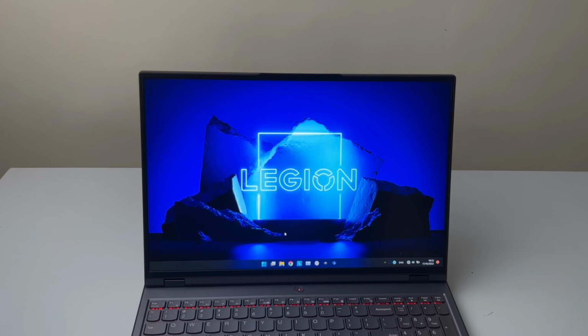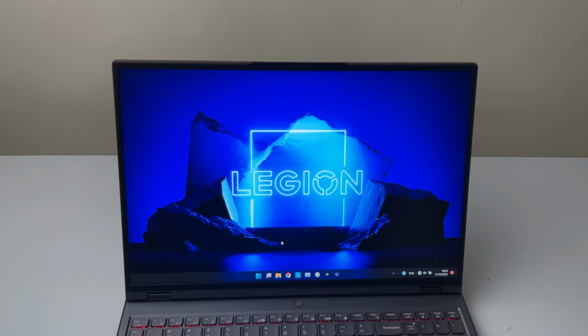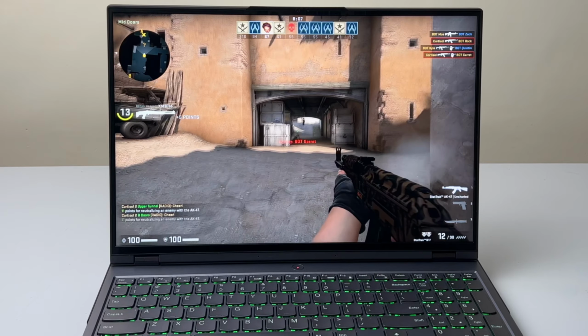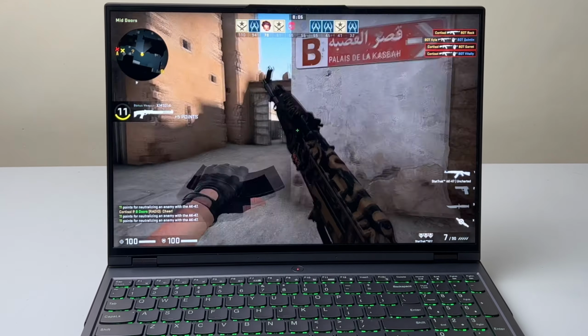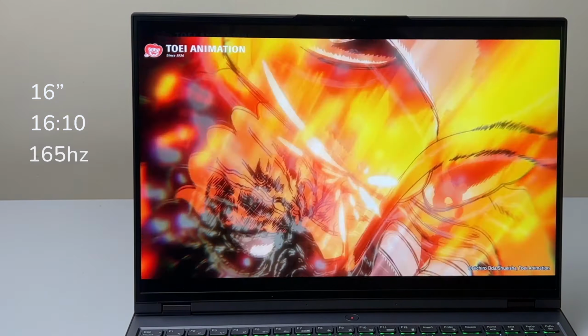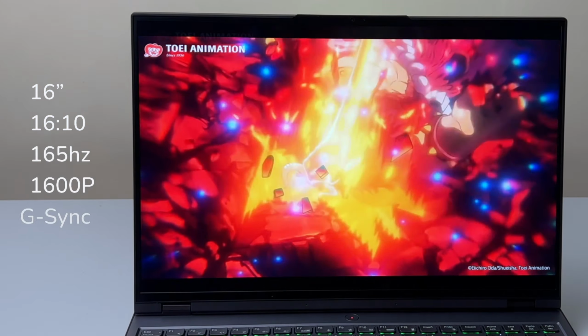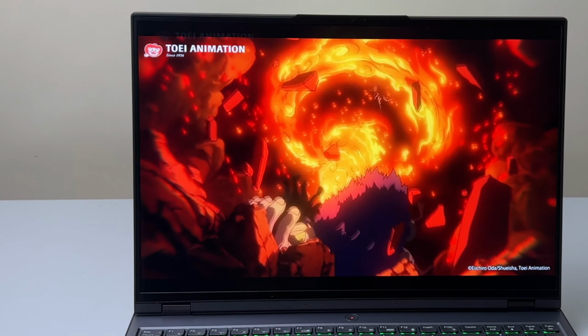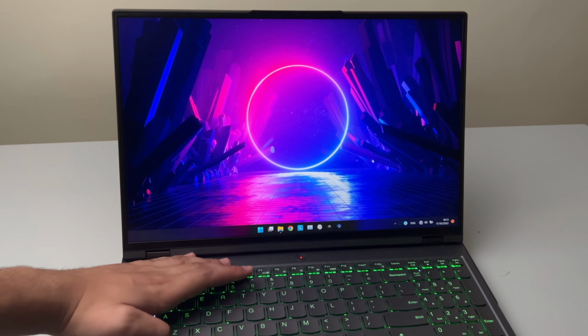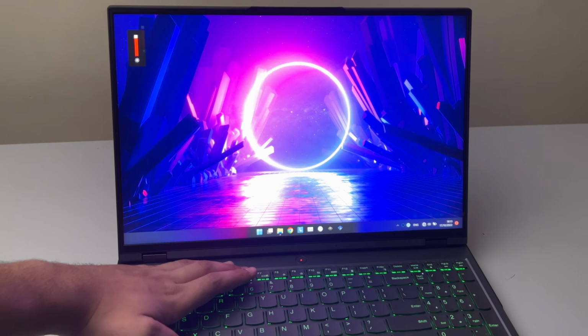The screen, in my opinion, is the best selling point for this laptop. It has what I think is the best balance between a high refresh rate and a high resolution in modern laptop screens. It has a beautiful 16-inch 16x10 165Hz 1600p G-Sync enabled screen. It supports 98% sRGB color gamut and maxes out the brightness at over 500 nits.